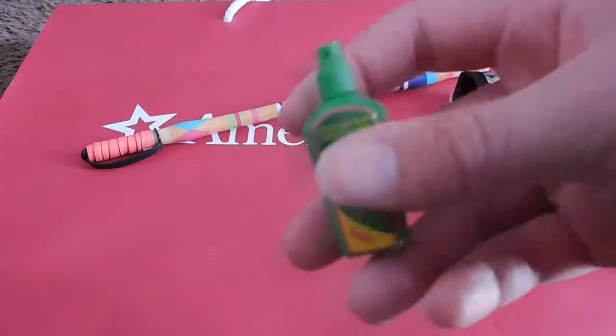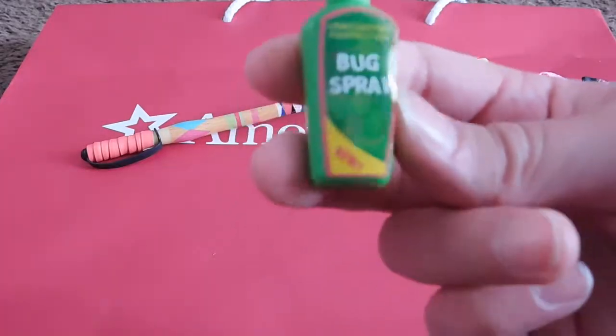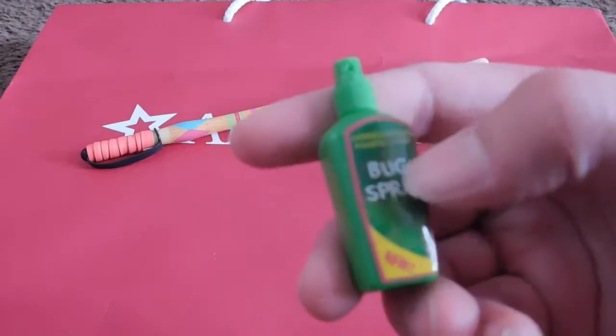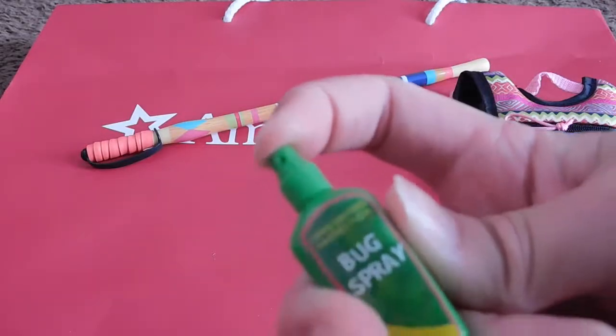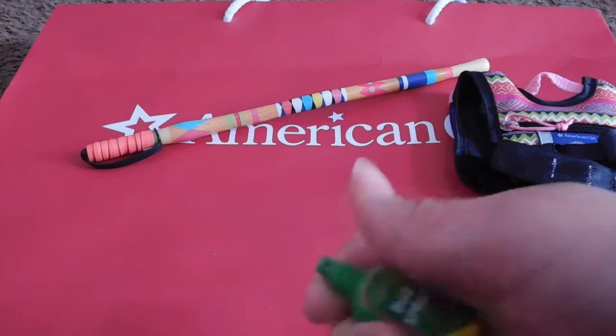It comes with some bug spray, which doesn't have a cap, but it does look so realistic. I was very surprised when I saw this. It says bug spray, and then it has new in the corner, and it says long-lasting protection. And then the top has like even the indent of a spray bottle. And the only thing that would have made it a little better is if it had pushed down, but this is amazing.